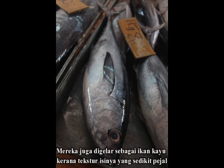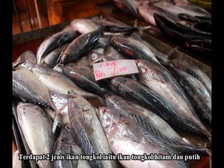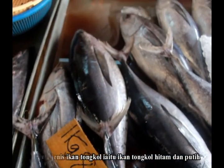They are also known as ikan kayu because their meat texture is quite solid. There are two types of mackerel tuna. The first one is long-tailed tuna and the second one is skipjack tuna.